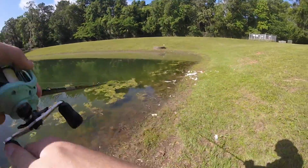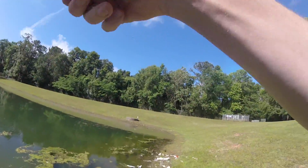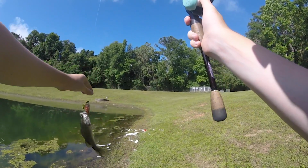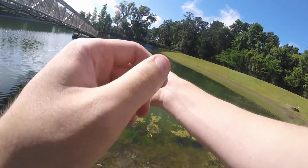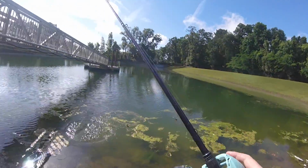Oh, right when I said it, dude, I got one. It's small, super small. There we go. On the square bill, that is the smallest fish I've ever caught out of here. We are on the dinks today, folks. Well, right when I said that we're probably not gonna catch anything, that same exact cast, I just caught one. Oh, don't do that. There we go, another little one. Where's your mama, guy?